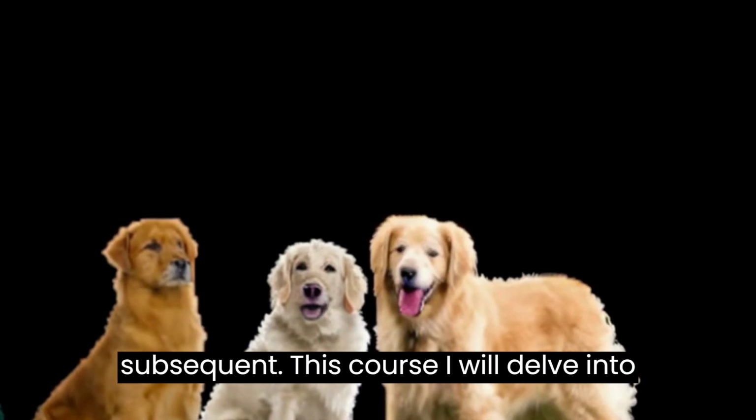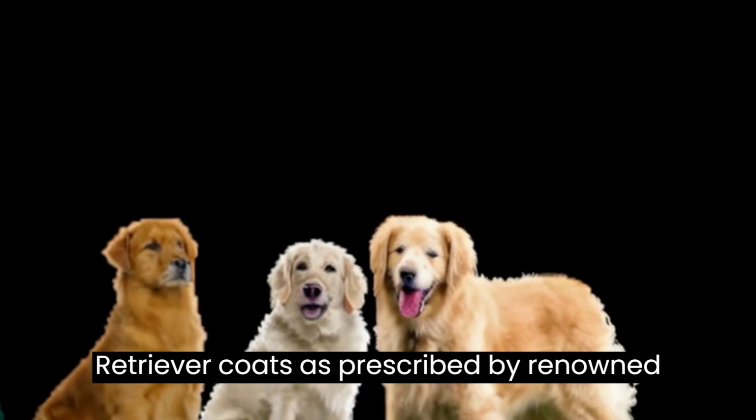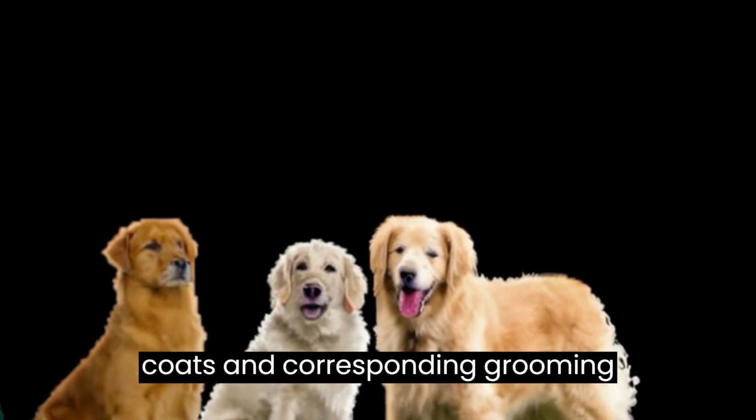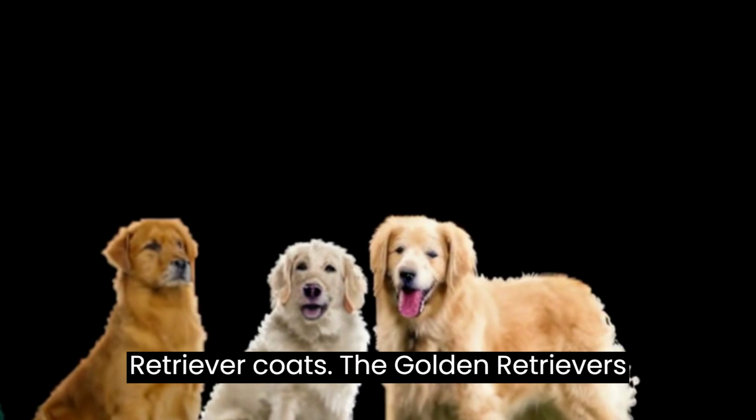In the subsequent discourse, I will delve into the established classifications of Golden Retriever coats, as prescribed by renowned breed associations, while also shedding light on the unique texture of their coats and corresponding grooming requisites. Distinguishing the Golden Retriever coats.